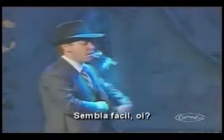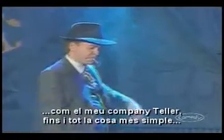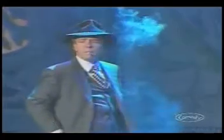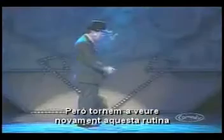Looks simple, doesn't it? But when you're dealing with a master of sleight of hand, like my partner Teller, even the simplest activity may be a complex deception. Let's watch that routine again.